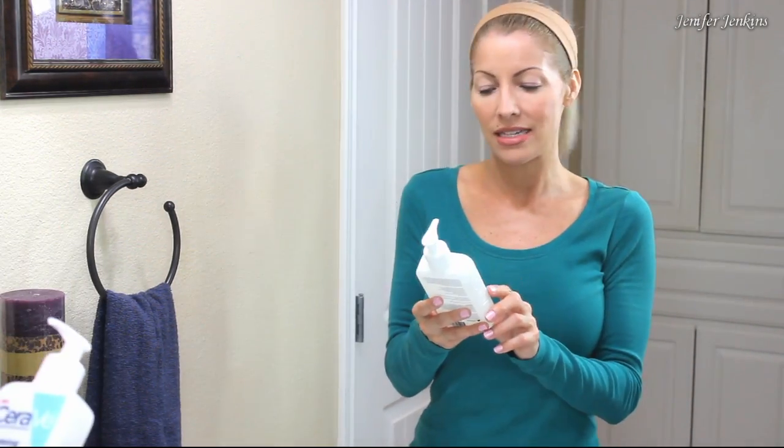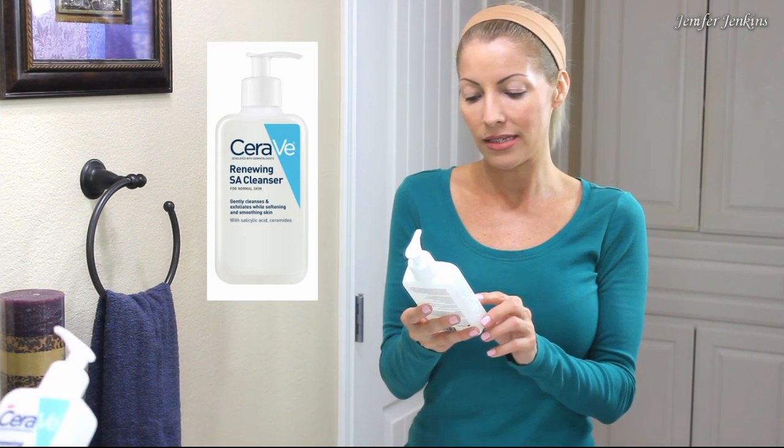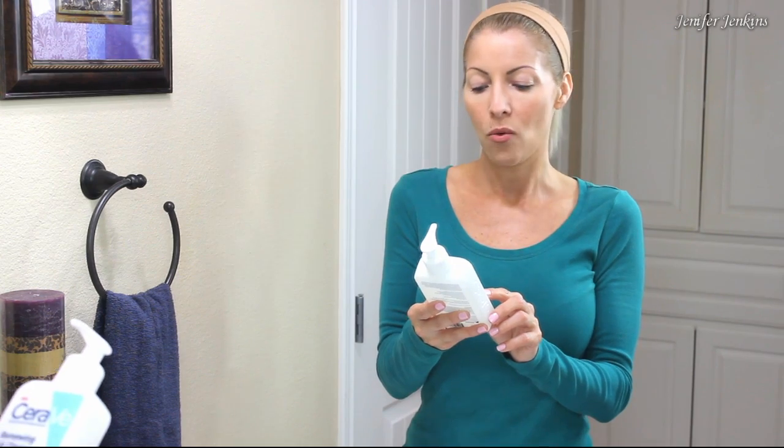Okay, so now that I have gotten the eye makeup off, I'm going to clean my face, and I love this stuff right here. This is the CeraVe Renewing Salicylic Acid Cleanser, and it's for normal skin. It says it gently cleanses and exfoliates while softening and smoothing the skin. This is my absolute favorite cleanser. There's no sense in me trying out any more cleansers because this one works wonderfully. I love it, so I'm always going to stick with it.